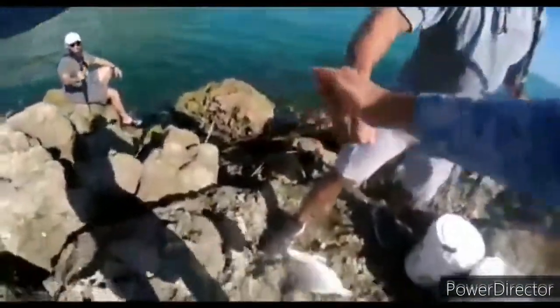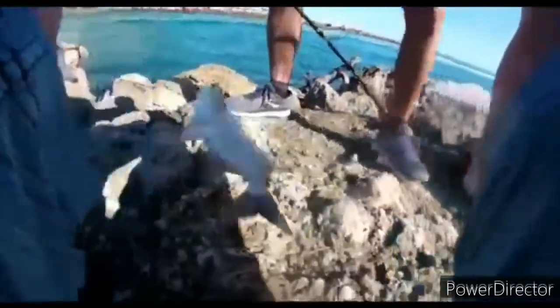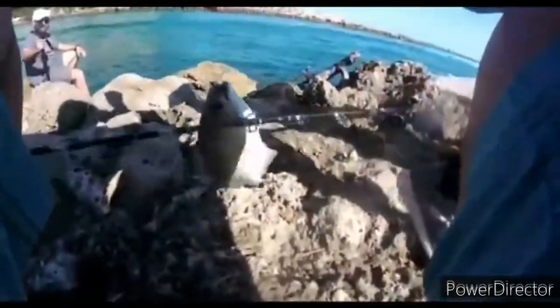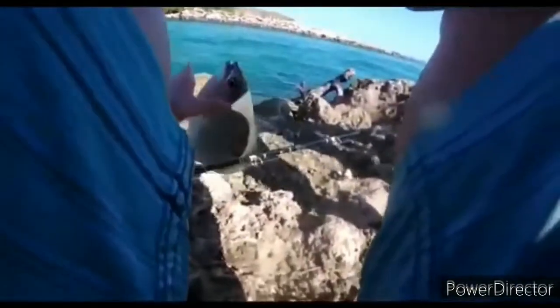Ooh, yeah, look at that. That's a big Bermuda chub. I got it. Go ahead. This fish is ridiculous. Come here, calm down, chub. I know. Alright, got him. You got a big Bermuda chub, Dad.